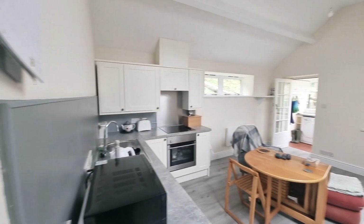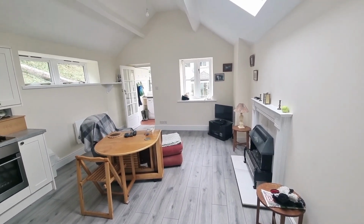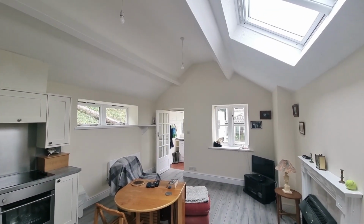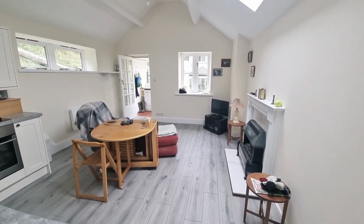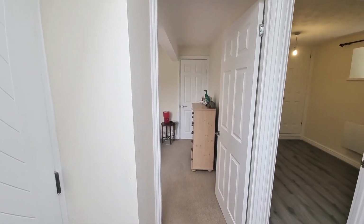Now I'm just going to pan back and show you this from the other angle as well. I mean, what a lovely space. Really nice with the hardwood floors. It's kind of like a laminate strip flooring all the way through, just to make it nice and easy to keep clean as well. But a really fantastic space in here for living, eating, and generally relaxing. Now, nice tiled hallway, door through to the left there, which will take you out into the garden, so we'll do that in a moment.